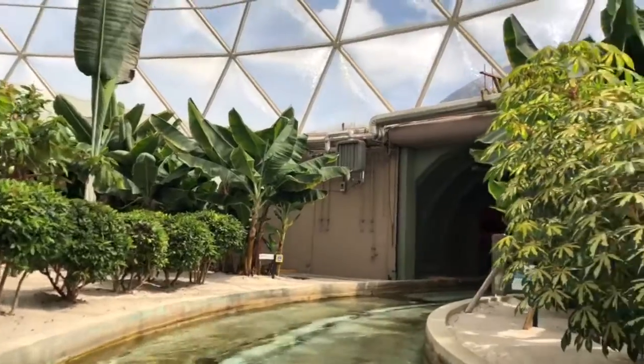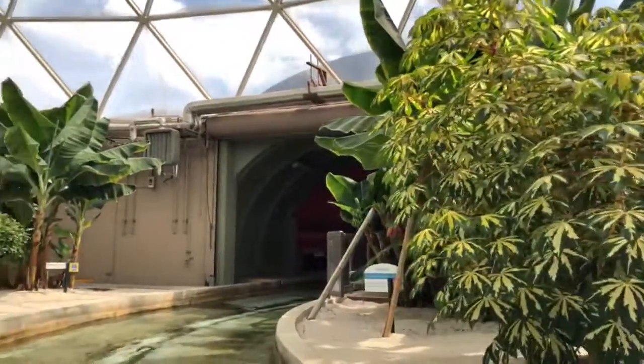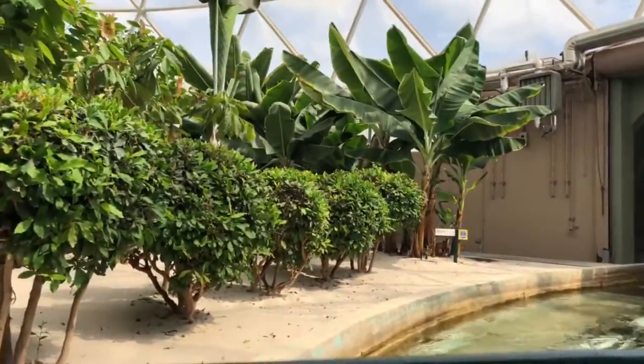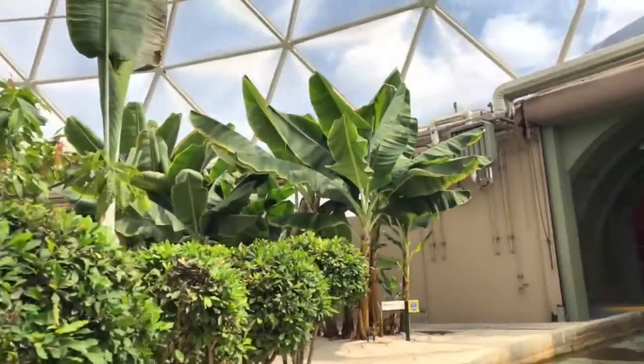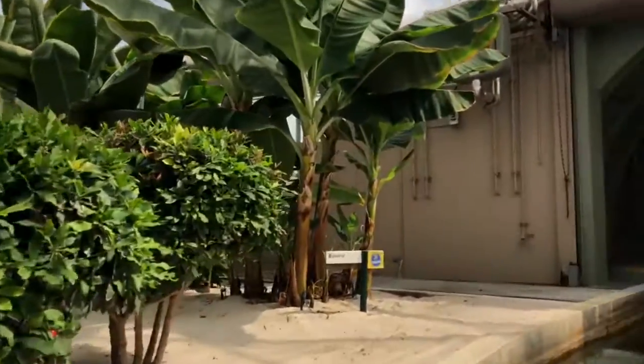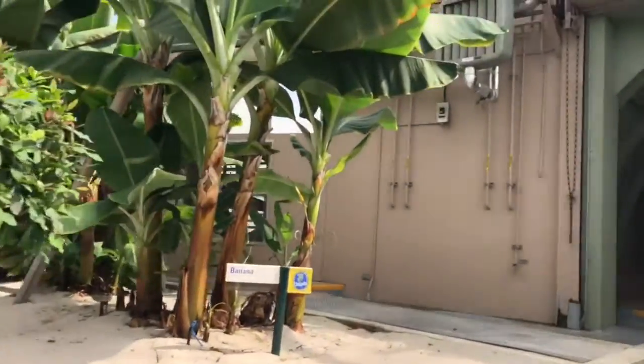One day, many of these lesser-known tropical plants may be as important as the bananas growing on both sides of the boat. More than 28 million tons of bananas are eaten annually, making it the most popular fruit in the world.